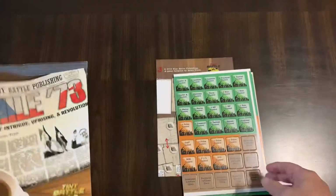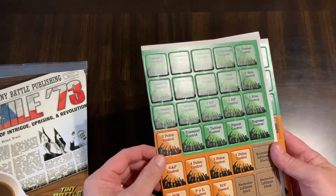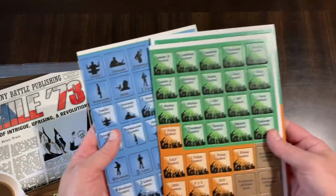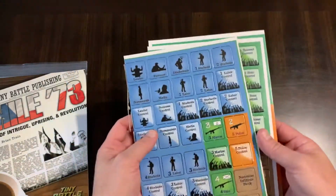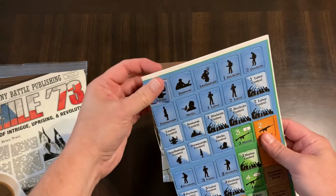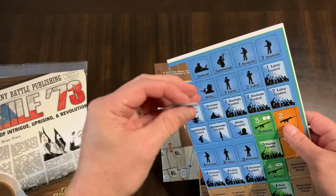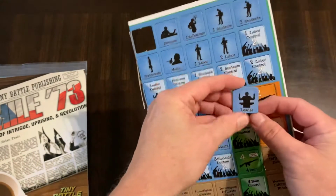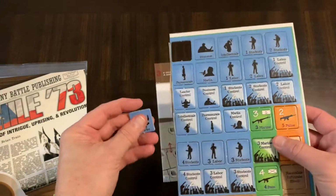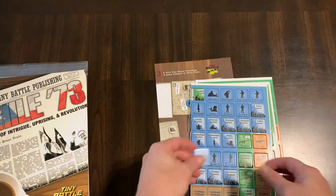That's the rules. You have the counters here, and these are typical Tiny Battle Publishing counters, printed on 3 sheets, pretty good size counters. I've gotten some of their games, especially some of their magazine games, that have a little bit of a sticky issue. This one, not too bad, not as sticky. That one's kind of coming off a little bit there. But good size counters, nice looking in their size.